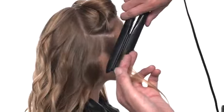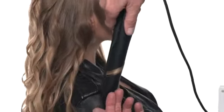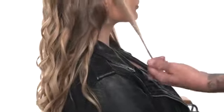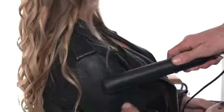So again, I want to make sure that as I'm working towards the face, I don't start that wave pattern too high. So for her, I'm going to start a little bit towards the jawline, and you can see if it gets a little too tight, I can just tap the Platinum Plus and that'll soften up that wave. So now it matches everything a little better. Okay, just working up the head here.